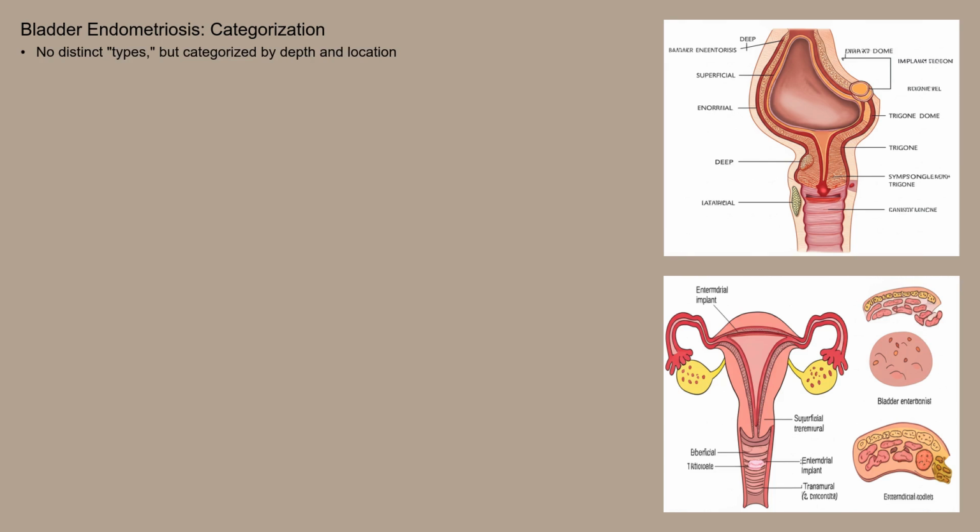Implants can also be located on different areas of the bladder, such as the dome or the trigone, which is the area near the bladder neck. The location of the implants can influence the specific symptoms experienced.